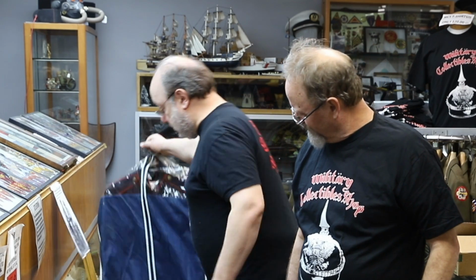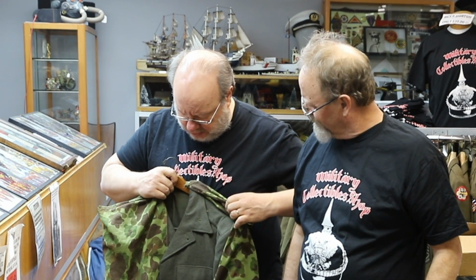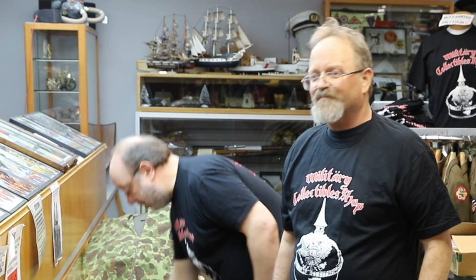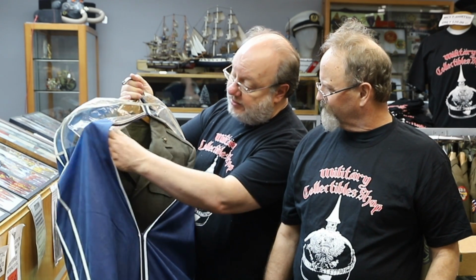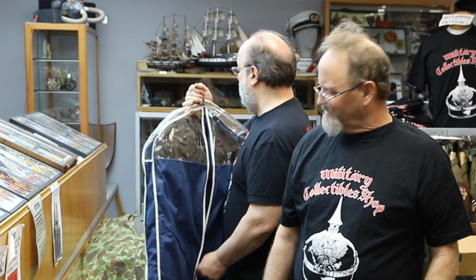In addition to his blues, we also got his, they call them the alphas, the greens. We got a Vandergrift, Ike jacket, and the four-pocket alpha uniform and pants. Again, nice to find with the EGAs still attached. A lot of times those are missing. Yeah, they're hard to get out of the Marines. They really hold on to those things. They don't like parting with stuff.